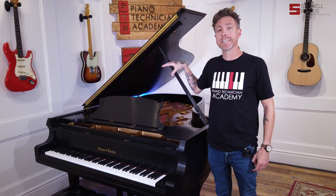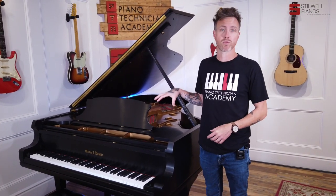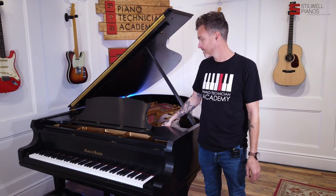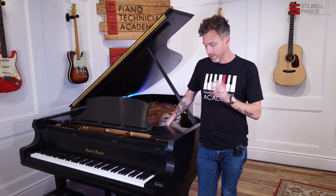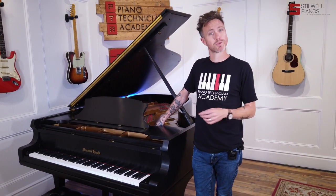Like I said, this is a 1990, so this is right when Mason and Hamlin was going back to Boston, going back to those old scale designs, and really going back to their roots. This is when they were bought out of Aeolian by the Burgett brothers. And this is just a phenomenal piano. So when we got this piano in, the finish was not phenomenal. So we refinished it, and we were able to do that because we're rebuilders.